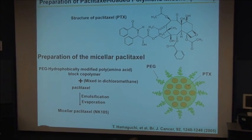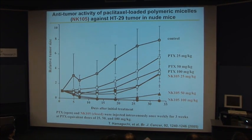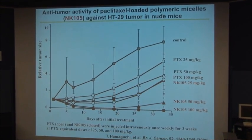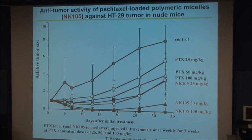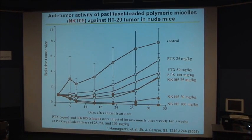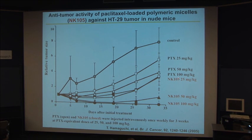And this polymeric micelle drug, paclitaxel, shows a very high anti-tumor efficacy, as shown here. This is a result of the animal experiment, and this is the relative tumor size. And PTX is a conventional formulation of paclitaxel called Taxol. So compared to Taxol, the NK105, that is the development code of the polymeric micellar drug, compared at the same dose, the micellar system always shows a much higher anti-tumor efficacy. And by increasing the dose to 100 milligram per kg, we clearly observe the total regression of the tumors.